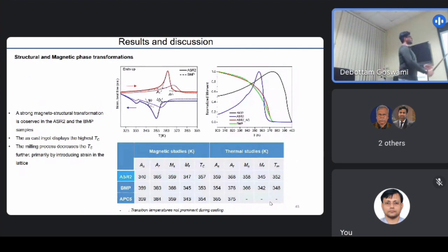The structural and magnetic phase transformation of the ribbons and the powders has been shown here. We see that there is a strong martensite transformation in the ribbons, which decreases upon ball milling due to the decrease in the magnetic correlations after the deformation in the sample, which occurred during ball milling. The TC also reduces for the sample. Initially it is very high, at around 400 Kelvin for the as-measured ingot, and reduces as we develop ribbons and powders.